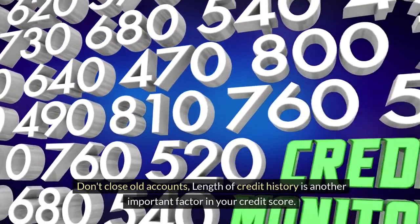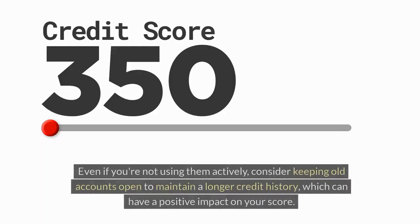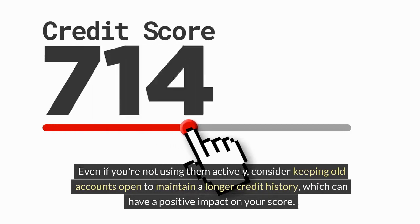Don't close old accounts. Length of credit history is another important factor in your credit score. Even if you're not using them actively, consider keeping old accounts open to maintain a longer credit history, which can have a positive impact on your score.